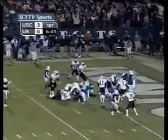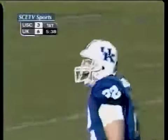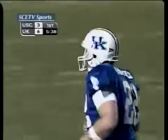So now, UK at 2nd and goal. Lorenzen will go under the center, and he'll score easily. I'm not sure he was touched. So the 285-pound quarterback takes it himself and scores. And just like that, it's 6-3 Kentucky.